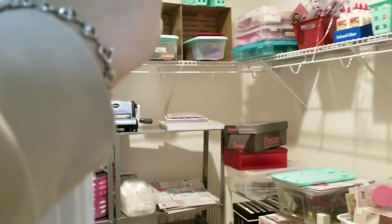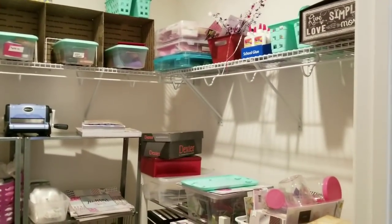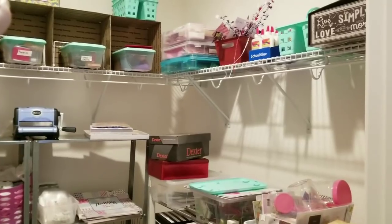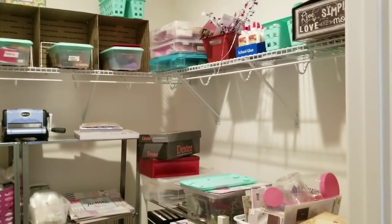So the worst thing that can happen to you, and I'm pretty sure it is happening in your craft room, is that the same kind of art supplies or craft supplies is in different spots.